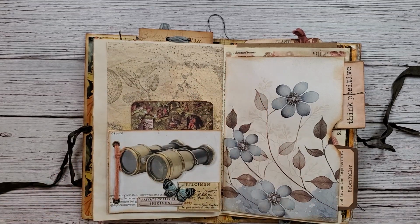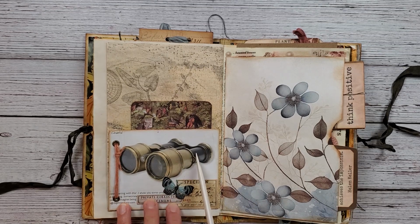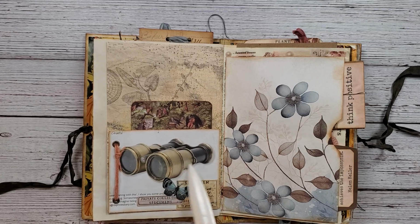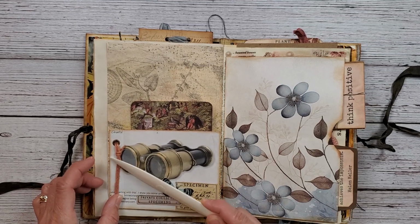And then this here is from Daphne's diary. This is from the page where I think it says, I can't give this up. And these are vintage binoculars. And I thought they'd look really cool, and they go really well with this blue and brown. And I put 2 eyelets and added some hemp here.